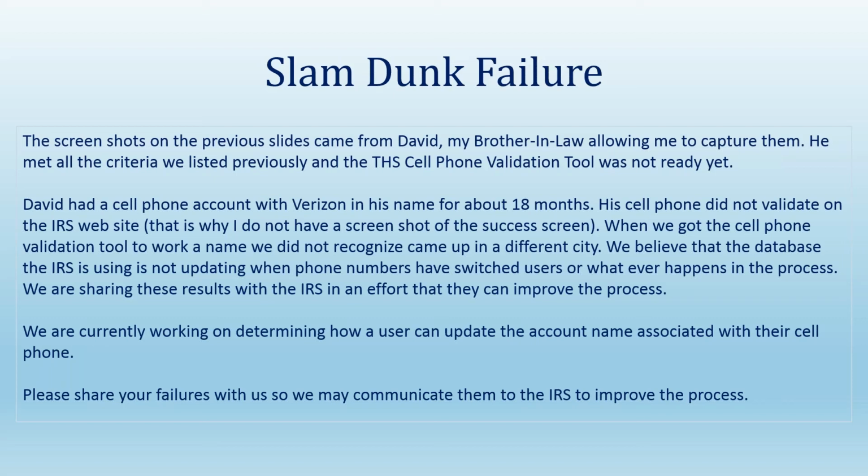When we got the cell phone validation tool to work later on, a name we did not recognize came up in a different city. We believe that the database the IRS is using is not updating when phone numbers have switched users or whatever happens in the process, okay? We are sharing these results with the IRS so that they can improve the process. And that's what we're asking you guys to do, is give us some examples. So if your customer says, sure, you can use my cell phone and my name, and have them report it as something that doesn't work. In his case, we believe that somebody had his number before him and Verizon has never updated it, okay?